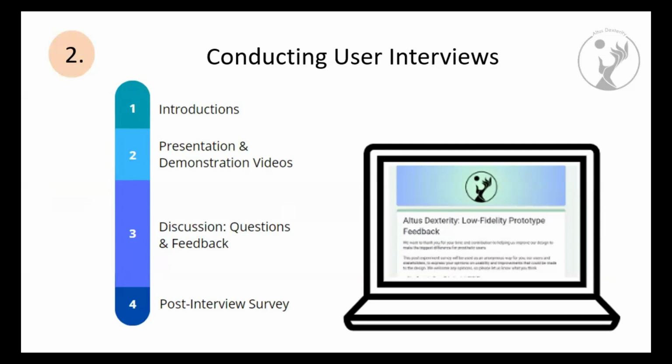We also decided to conclude by having a post-interview survey so that our users can directly tell us, even after the interview, ranking our softness and dexterity levels, as well as the innovation of our design, on a scale of 1 to 7, with 1 being strongly disagree with the progress that we have, and 7 being strongly agree. This gives us some numerical data that we can analyze, as well as a place where, after the interview, users can provide additional feedback that they may not have said during the interview.